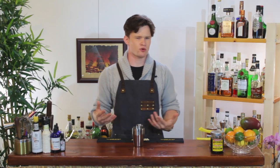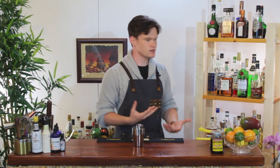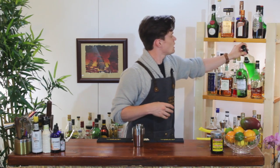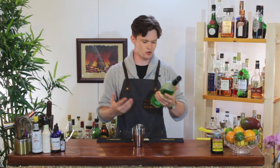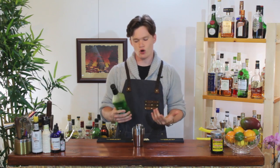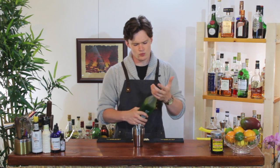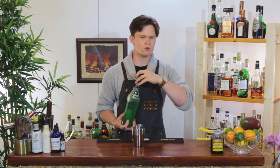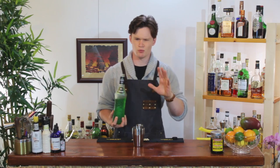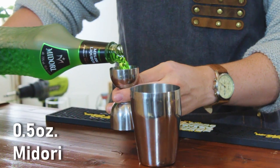And as for our green, and this is one of the reasons why I think you should stay with a crisp, clean Speyside, is Midori melon liqueur. This obviously serves a great purpose of getting green into cocktails without dyes. But it's a very crisp, very clean, sweet flavor, and with more full-bodied smoky whiskies, I feel like there'll be too much of a contrast. So 1/2 ounce of Midori.